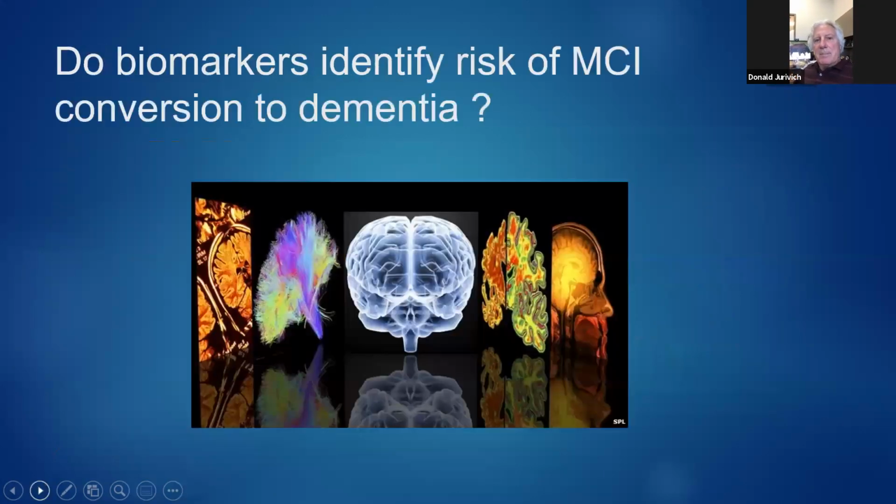Next slide, please. So there's some research as to whether there are biomarkers, either brain markers or peripheral blood markers, that would identify risks of MCI conversion to dementia. These are always of great interest, because if you could not only find the markers, then you could monitor those markers to see if your clinical intervention, we talked about turmeric, for example, favorably impacted or reduced those markers. So that's why there's a lot of interest in this. Next slide, please.